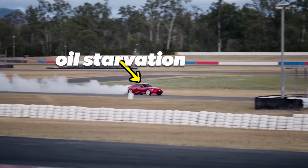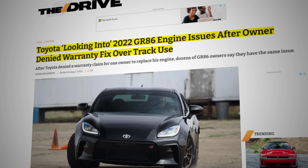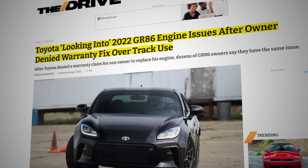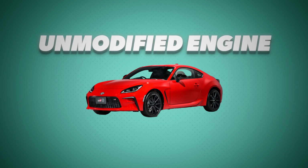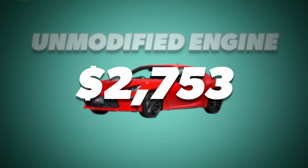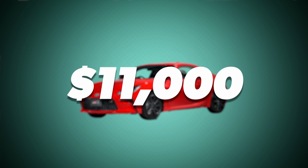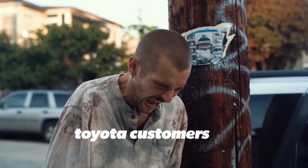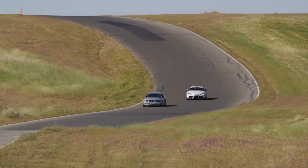When an engine runs too long without oil, the consequences can be a total catastrophic engine failure. In 2022, a GR86 owner ran into this exact issue and needed a whole new engine after driving in an autocross event. To make it worse, his car only had 13,000 miles on it and the engine was unmodified. Toyota quoted him 11 grand for a replacement since it wasn't covered by warranty because it was used on a track. A lot of people were upset about this because Toyota provides a complimentary track day to a new GR86 owner.